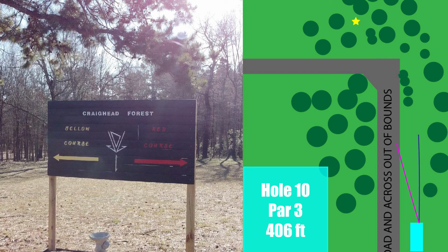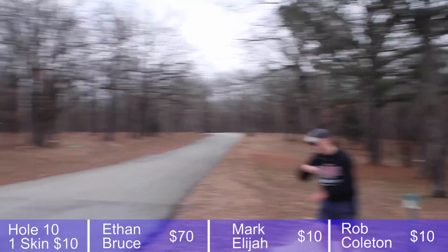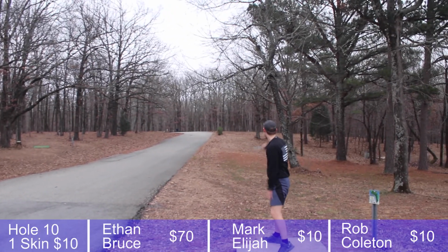Hole 10, par 3, 406. The road and across plays OB, so you got two lines. You can play super safe, staying right of the road and trying to find a gap down through the trees, or you can get aggressive, throwing some kind of a flex shot across the road and going all the way to the basket.